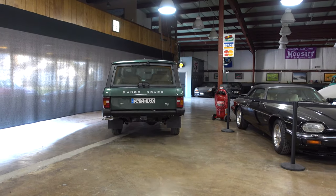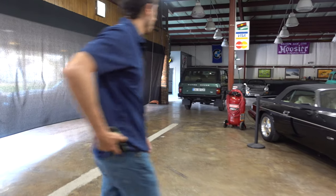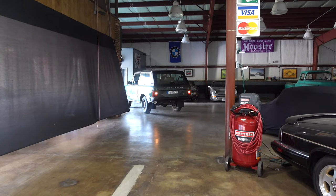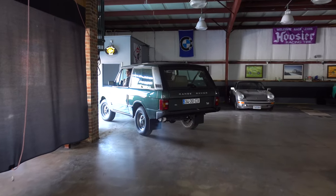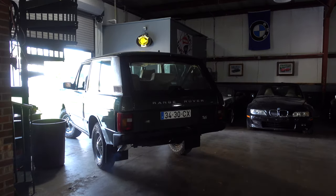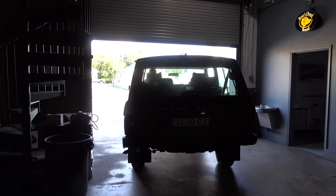No Range Rover I've ever driven sounded like that, that's for sure. It's not super loud either. I think mine's louder, but that's because I have the exhaust leak. Ooh, you got the British Atlantic... the mud flaps? Mud flaps? Yeah. That's the spiral trickers you've got. Going out into the sun.